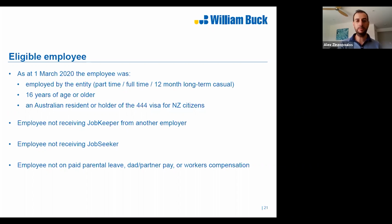So employee, 16 years or older, and Australian resident or a New Zealand citizen under the 444 visa. They're not double dipping their JobKeeper. Okay, so employees, if they work for multiple employers, they can only claim the JobKeeper from one. And the employee cannot be a job seeker. So you know those lines that we saw outside of Centrelink for hours when people lost their jobs, so they can't be claiming one of those job seeker payments. And the employee can't be on paid parental leave, dad or partner pay, or on workers' comp.